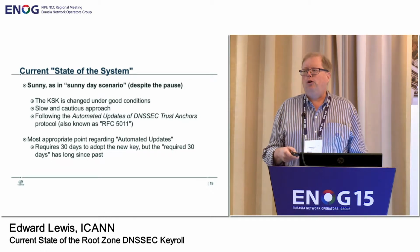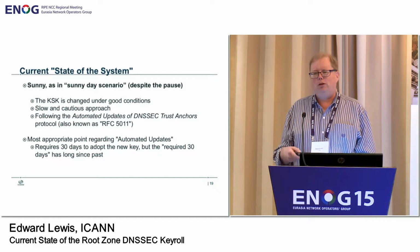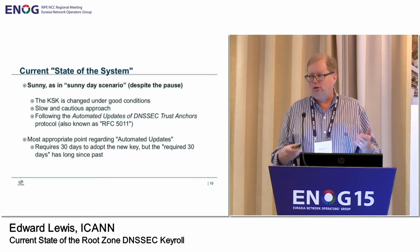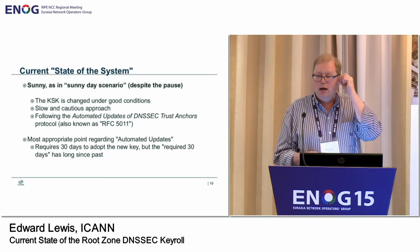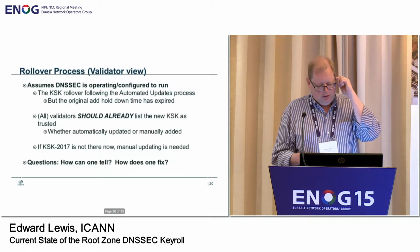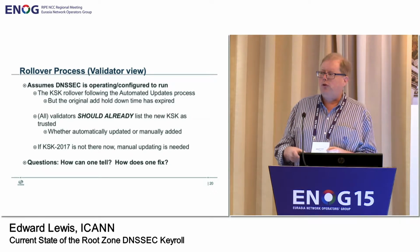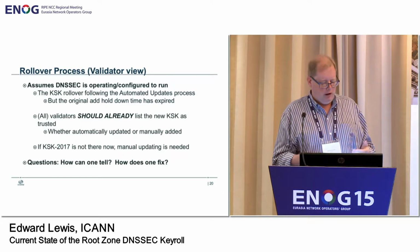Now, currently, there's no panic in our role. Outside of the pause, there's no panic. Everything's running well. The current key 2010 is still working. So we're taking a slow, steady approach. But at this point right now, everybody who has been following us should already be trusting the new key out there, one way or the other. Make sure that the resolver you have out there has the key.